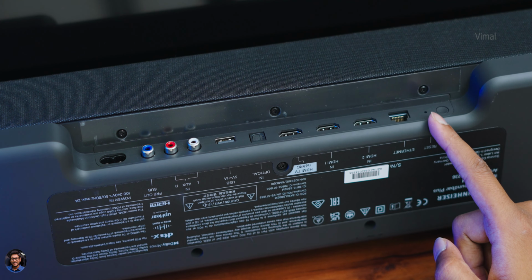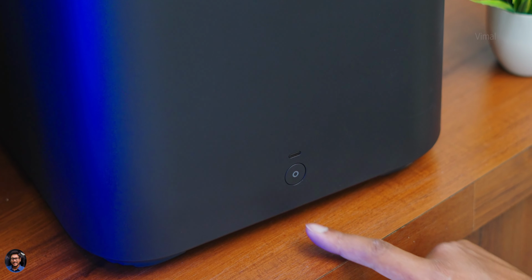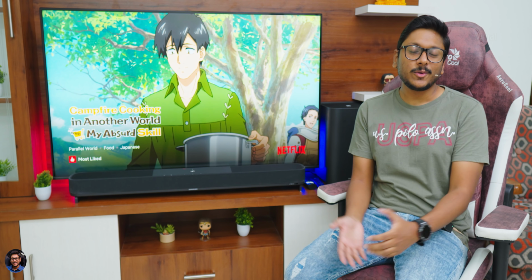Anyways, moving on, you also have an Ethernet LAN port available, reset port is there, and lastly, this one is your setup function. There's nothing much on the subwoofer. A single setup function button is there, followed by a status LED indicator just above that. So that was our complete look at the soundbar.